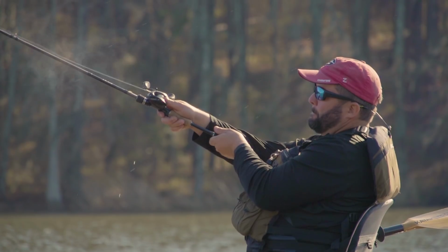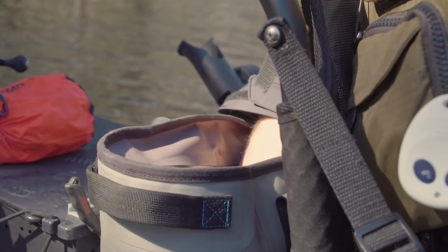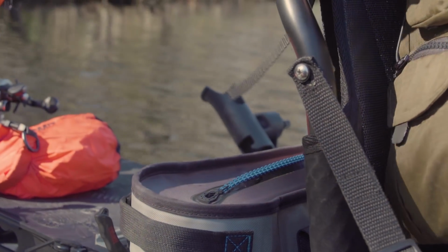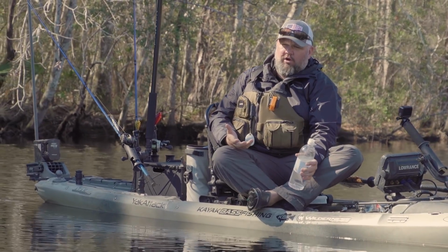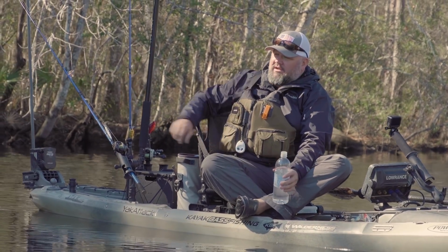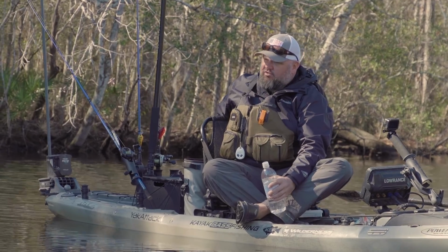So I love this little Yeti Hopper because it basically sits in dead space and doesn't really take up any room on the kayak. It's also got a hard bottom. More importantly, the whole thing's waterproof. When it's zipped completely up, it actually doubles as a life preserver because it's got trapped air inside it.